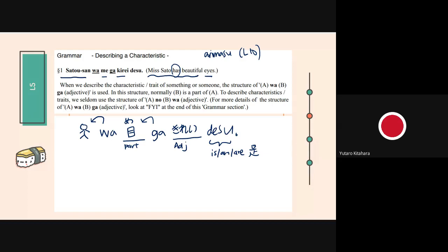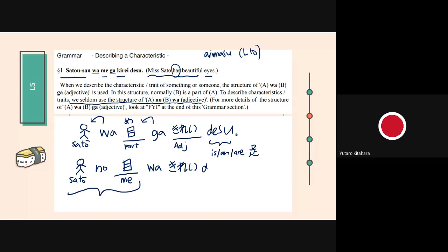Next, we seldom use the structure A no B wa adjective desu. You all still remember this? Okay, I rewrite this. Sato-san no me wa kirei desu. It changes to wa, it's okay, because the subject is Sato-san. Hope it's not confusing for you right now.